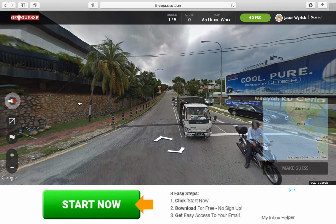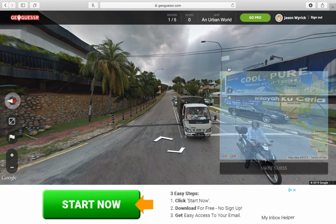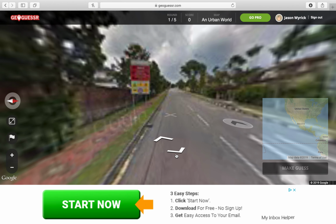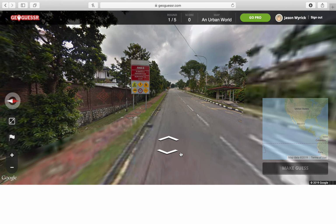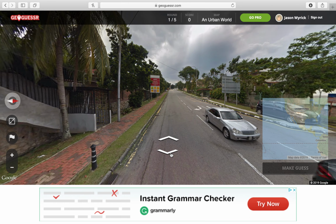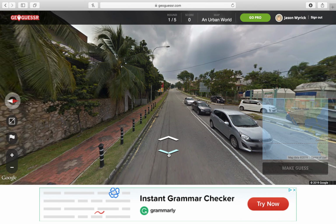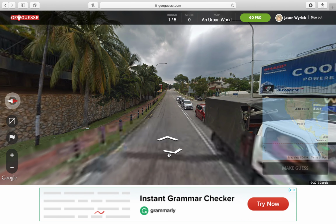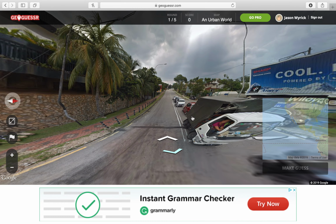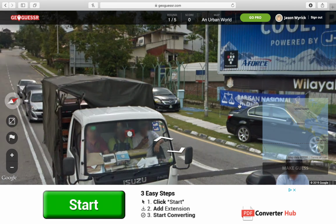I don't know how many Asian cars... No, go back. Cannot look at that sign. Why did that click? That's annoying. Okay. Go back one more. And one more. I don't know why that clicked. Okay. I'm trying to zoom in right here.